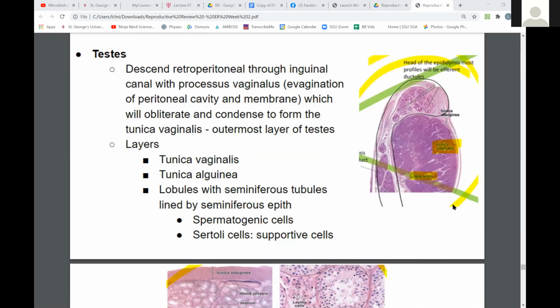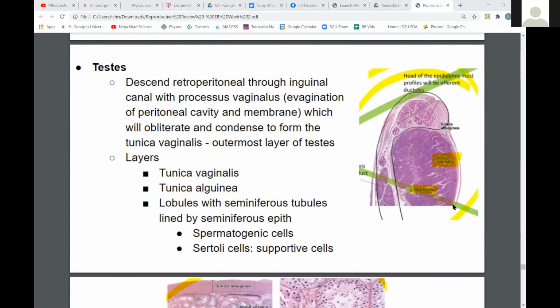I have a question. Tunica vaginalis, is that before the tunica albuginea? Like, is that the layer on the outside? They kind of look close together. Yeah, they're very close together. So the outermost layer is going to be the tunica vaginalis.